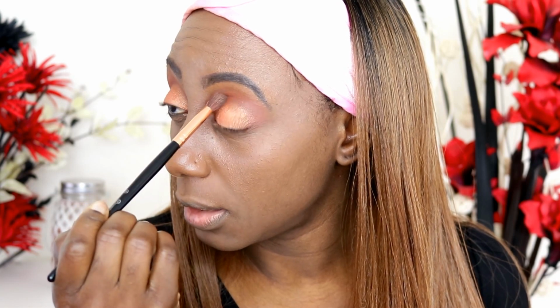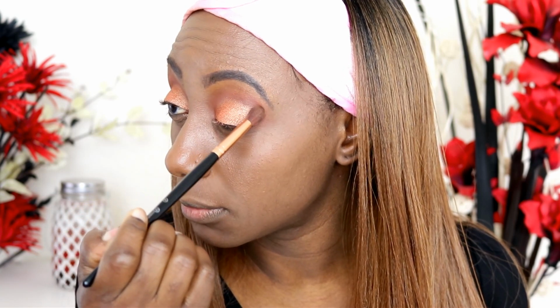So this side has got the second shade and this one hasn't. Hopefully you can tell the difference. I can't tell. I've got my eyes closed. Just going back in with the number 6 brush and just gently blending the colors in. Alright, I'm going to go and finish off the rest of my face off camera.